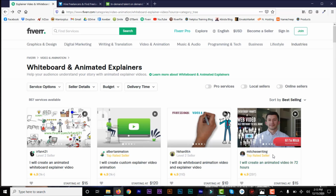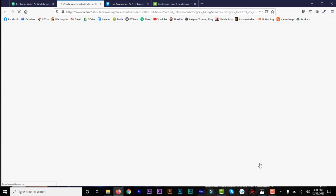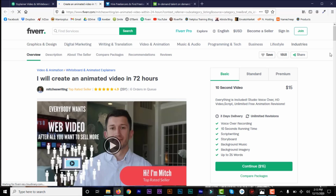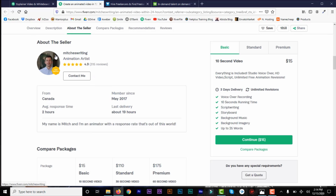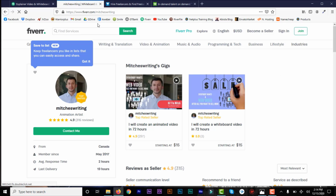And basically this is what your service is going to look like. You set up your account, and your gig or your service, this is what it's going to look like. Let me click on this. So this is the guy's profile. This is going to be like your profile, and people can check out your profile, where you have your name, then the reviews, people can contact you, your location, when you joined, your average response time, your last delivery, and then here you're going to have all the services that you offer.